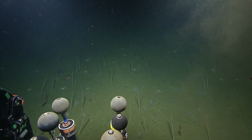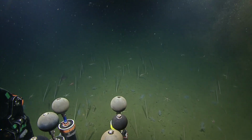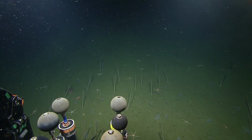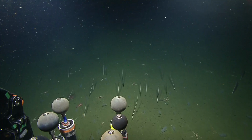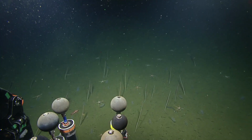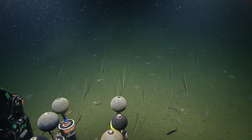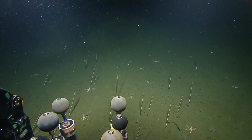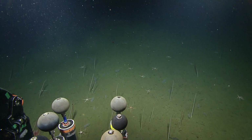Bridge nav. What else have we got? How about a 40-meter step at 240? Thorny heads? Roger, thank you. There's some small eel pout. So at the 4 o'clock position to the lasers, there's an eel pout, a long, skinny fish, just going out of the screen. Yep.